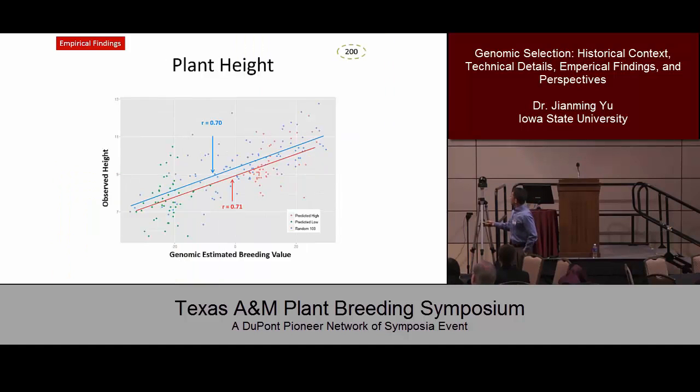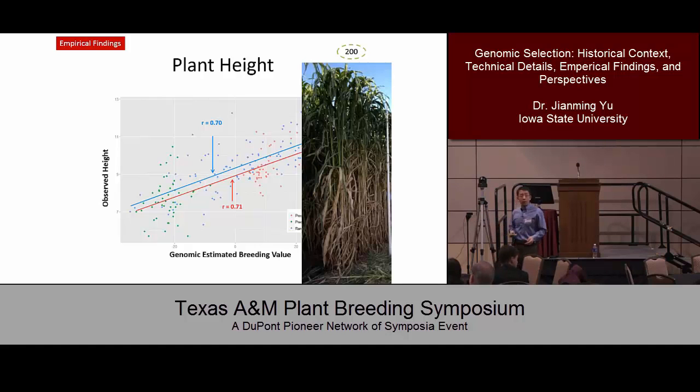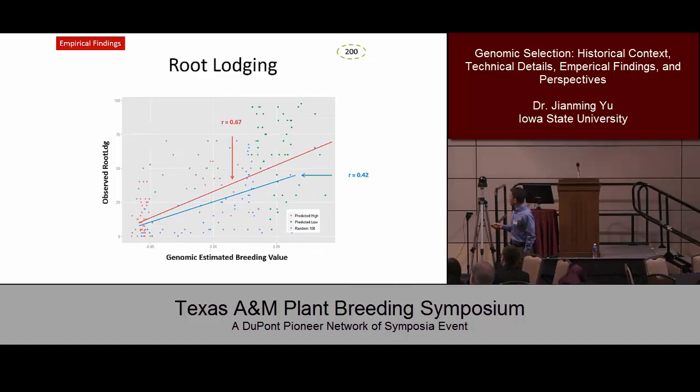And then let's see the other one, plant height, right? Remember, the plant height prediction was mainly done only by biomass yield. You can still see that high biomass ones tend to have high plant height, and low ones have low plant height. And the two prediction accuracies were about the same. And then the tall ones are really tall and stand up and don't lodge, right? So we talk about lodging. Let's see what happens to lodging.